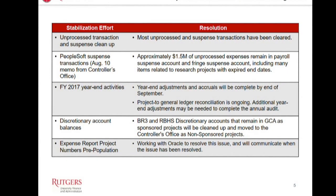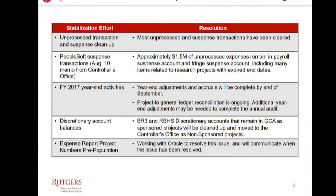So this will continue. There was an April 10 memo from the Controller's Office, but I think everybody who's in this area and has to work through the issues has been contacted to get those through. That's an ongoing thing. There are things that are going to land in suspense in PeopleSoft. They did before this new system. They will continue that way.